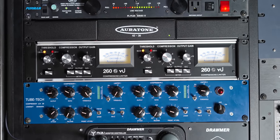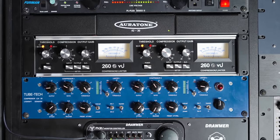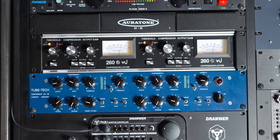It sounds absolutely incredible. It has all of that classic smack that the DBX 160 had. It just sounds incredible. It looks really well done. They did a great job getting the right knobs and face plates and meters. Kudos Audioscape for this.